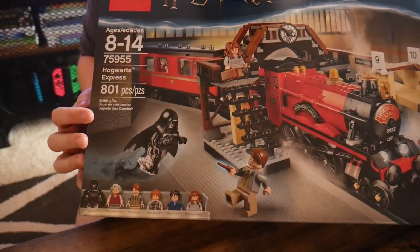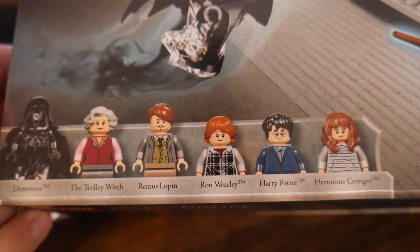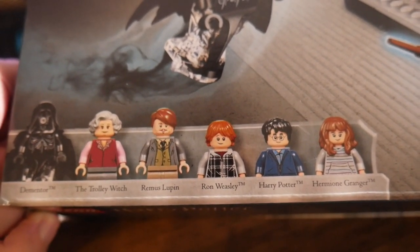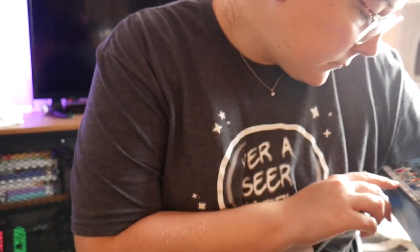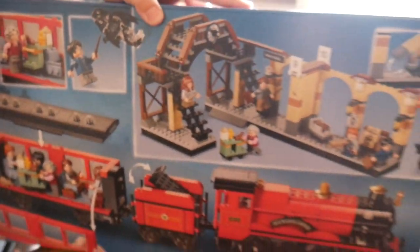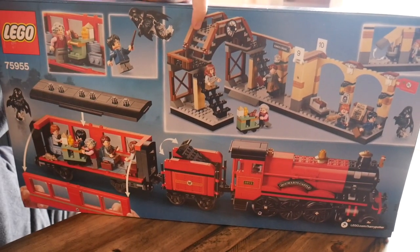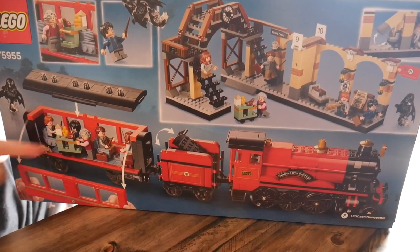And my favorite part is that Remus Lupin comes. So I'm guessing that this is meant to be Order of the Phoenix. I mean, I'm sorry, Prisoner of Azkaban, maybe? But actually, is that what they're wearing in Prisoner? It is. So, Prisoner of Azkaban train set. And this is the back. So you have the station, the platform, and the train. And you also get the trolley witch.